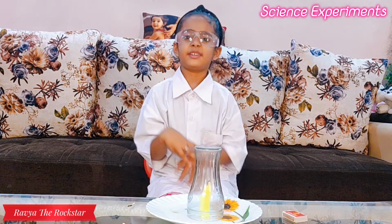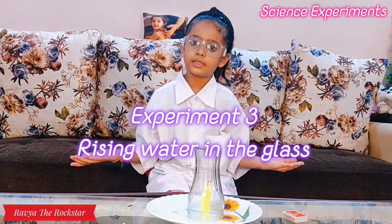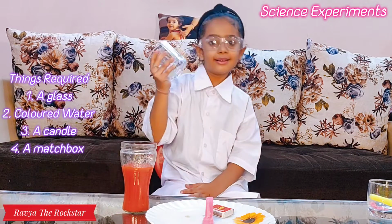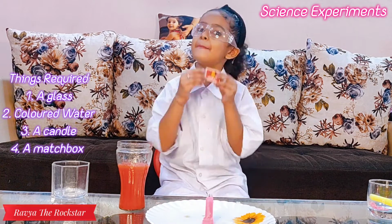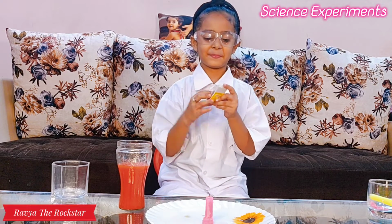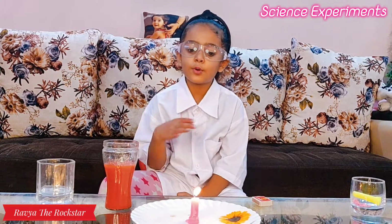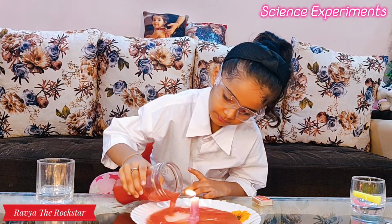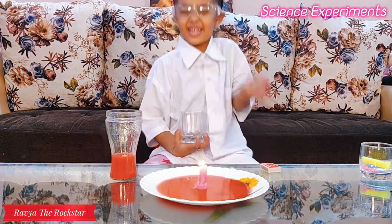Now my third experiment. It is related to this experiment. The name of the experiment is rising water into the glass. For this we need a glass, colored water, a candle and a matchbox. So let's start this. First I'll light this candle. Now I'm going to pour some water in the plate. Now I'm going to put the glass upside down. Now let's see the magic.